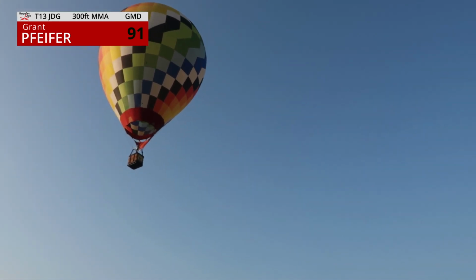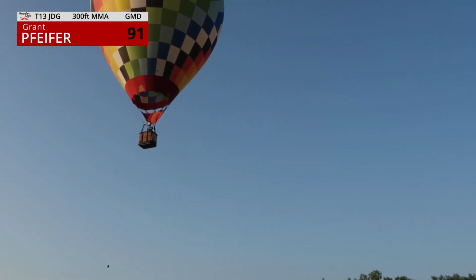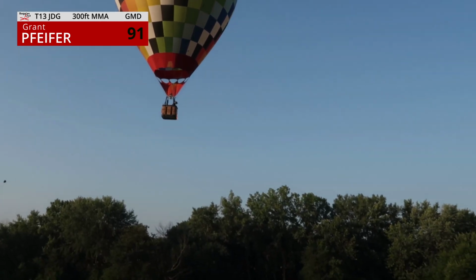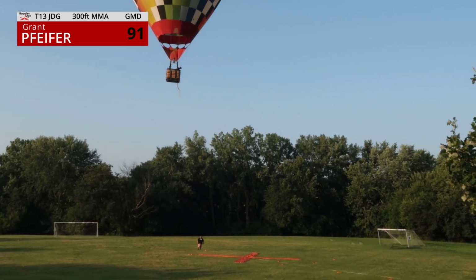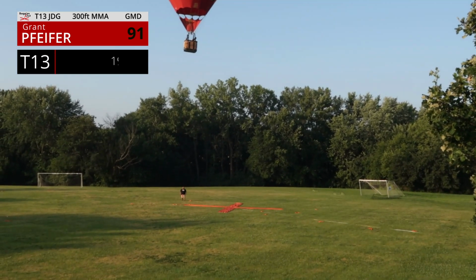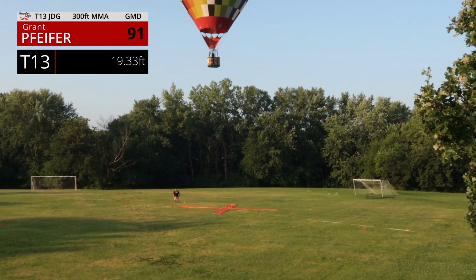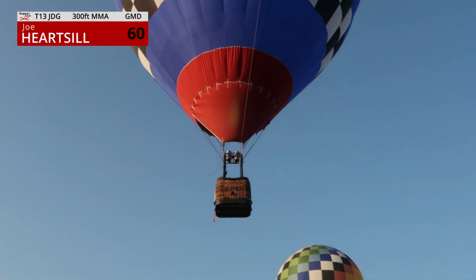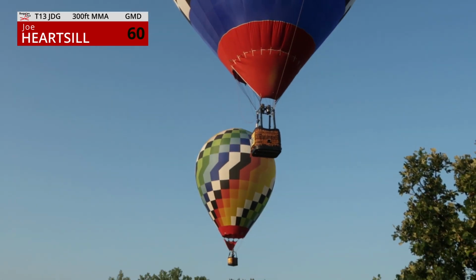So we are seeing the majority of the pack of balloons getting to this target now. Grant, going to drop that. Ooh, all right. Right on the fabric of the X, 19.33 feet. On the fabric doesn't mean anything, but definitely is closer.